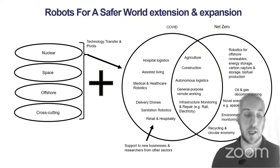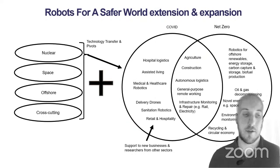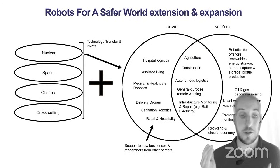So we wanted to change that, not just for COVID, but also for the ongoing fight against climate change and towards the UK's pledge to reach net zero carbon by 2050. We needed to support some of the pivoting from these extreme environment industries towards new challenges.